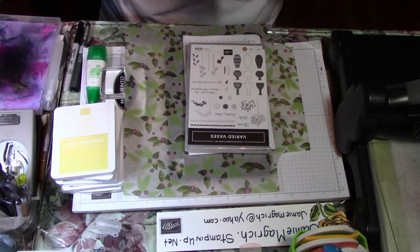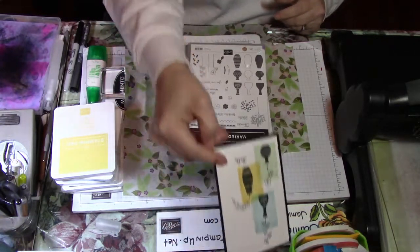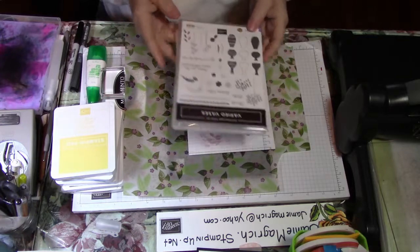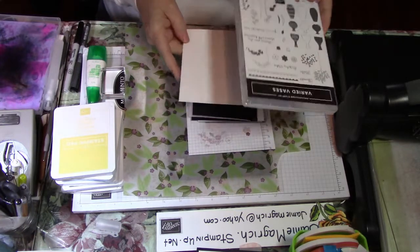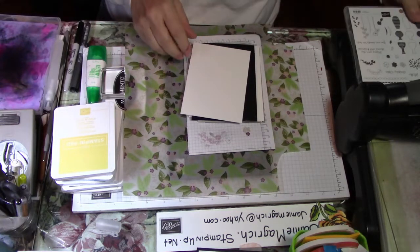Okay, so let's get started. Let's put these over here so I can use them as reference. This is the Varied Vases stamp set that I'm going to be using.